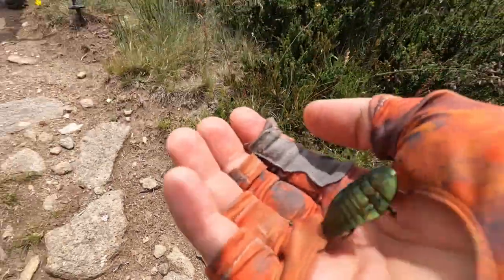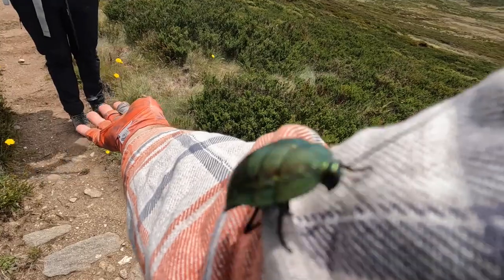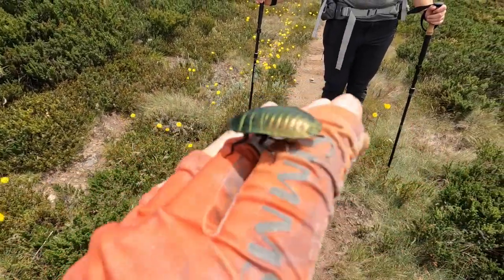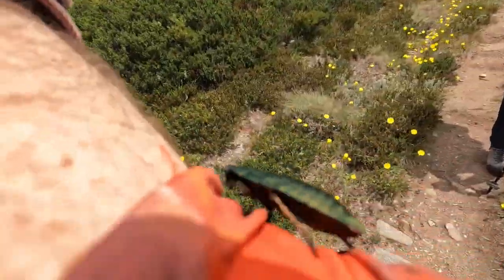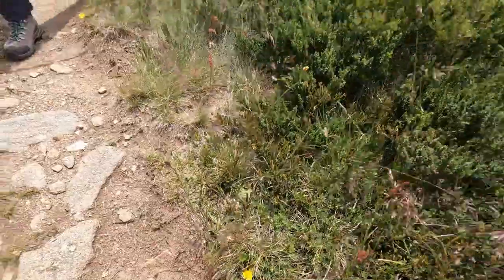Look, Christmas beetle. I don't know what it is, but it is really strange. Don't get any closer to my armpit. Look at the colors on that thing. Wow. Let's let you go back in the wild.